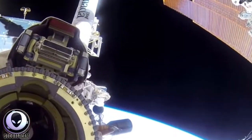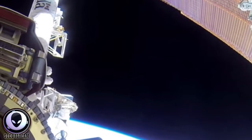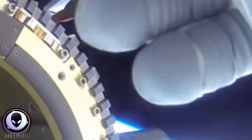So if you still haven't seen it, let's go ahead and slow this down. There's the object. There it is. Look as it curves and flies out into space, disappearing, and there's the hand that comes in front trying to hide the camera's view.